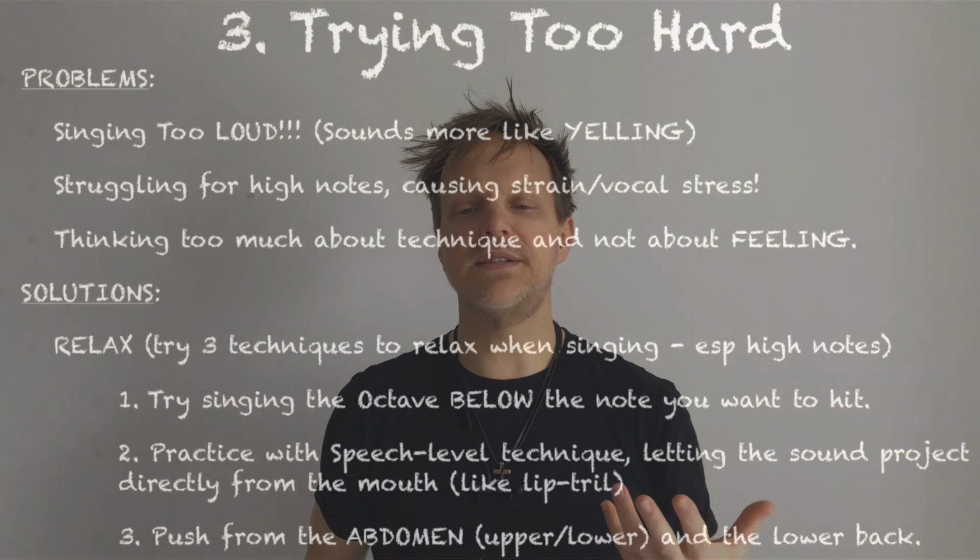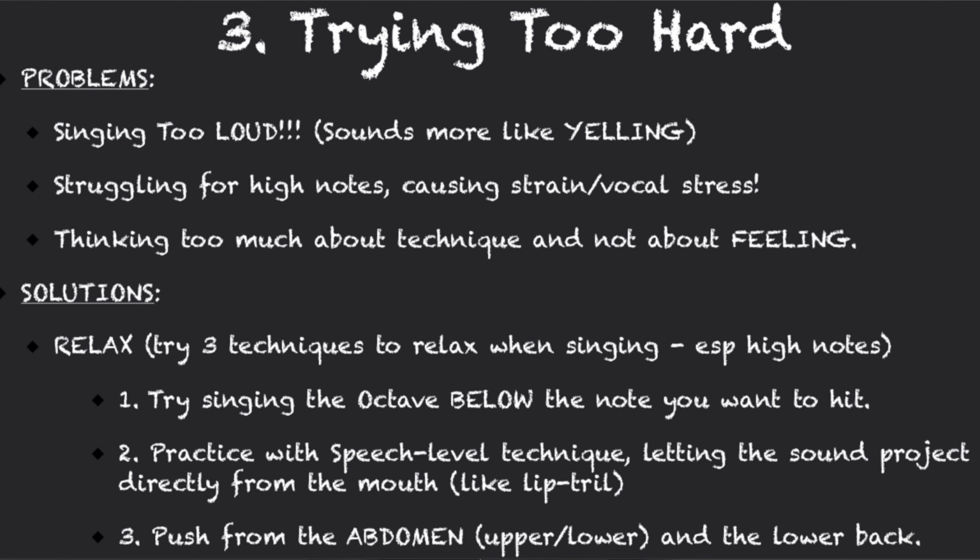So the solutions to these, the biggest thing is just to relax through them, okay? So try these 3 techniques to relax when you're singing, okay? And especially with the high notes, okay? So the first tip is trying to sing like an octave or 2 octaves below the note that you want to hit, okay? So this one I'll take, okay, so let's just take Jesus Christ pose, okay?